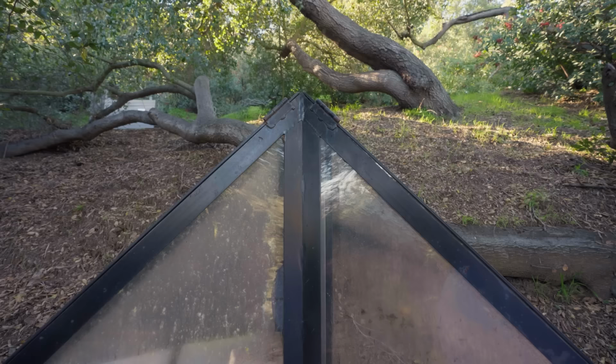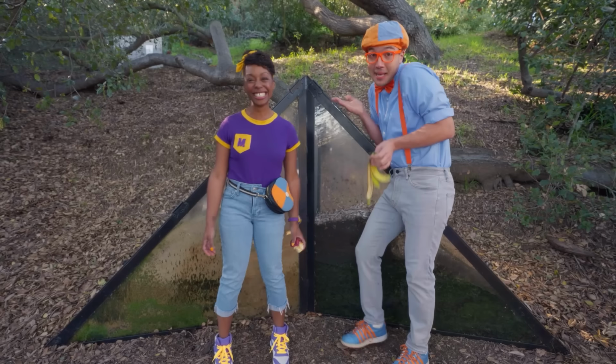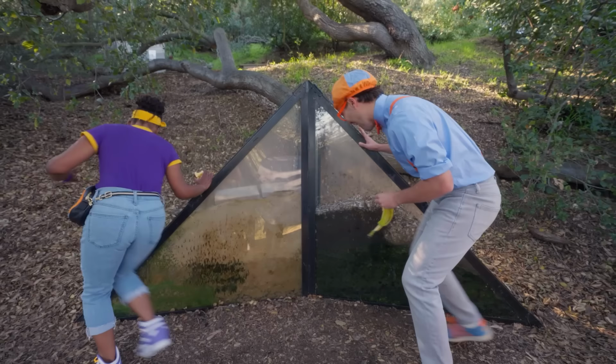Whoa, Mika, look at this. I wonder what it is. A trash can? Maybe, but it doesn't quite look like one. Hey, do you know what shape this is? Yeah. It's a triangle. It's two triangles. Oh yeah, it is. One, two.